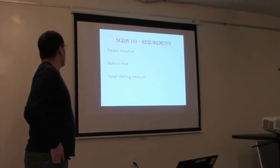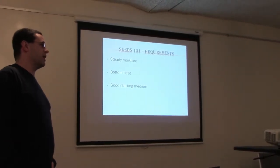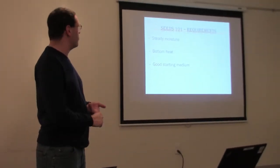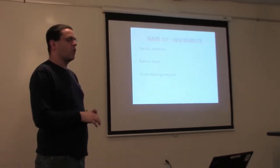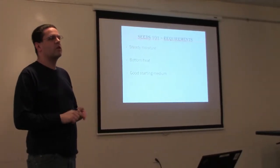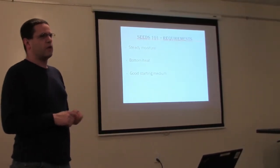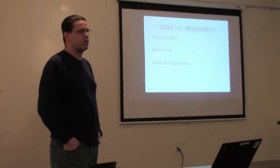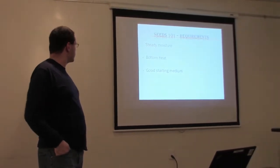So, you get your pack of seeds, you get your soil medium, and then you say, what do I do now? The three key components to starting seeds are steady moisture, bottom heat, and a good starting medium. One thing I should have put up here is don't expose your seeds to light when you first plant them. It goes against everything you believe about gardening, but seeds germinate better in the dark than they do with light. Steady moisture, that speaks for itself.